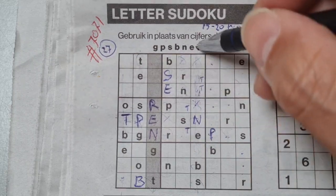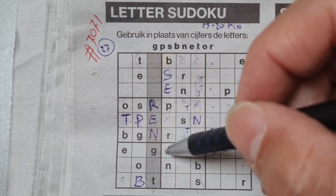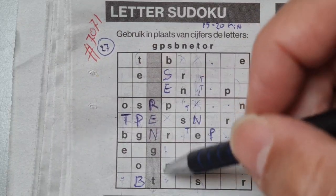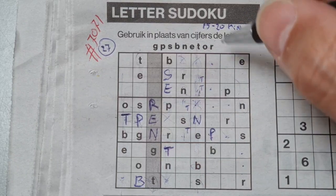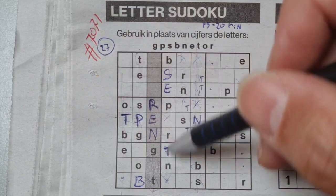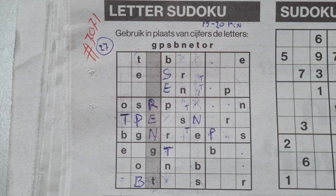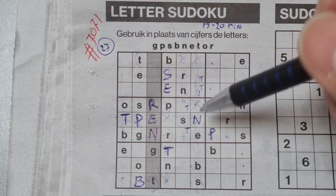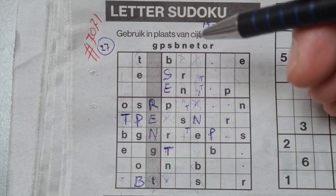T in one of those two boxes in this column, T in one of those two boxes in the middle column, so the column next. Only two places left for the T should be here. Oh, there we see a T in the last row. No T there. T should be there. I need an O here. Need a G here. O and the G.